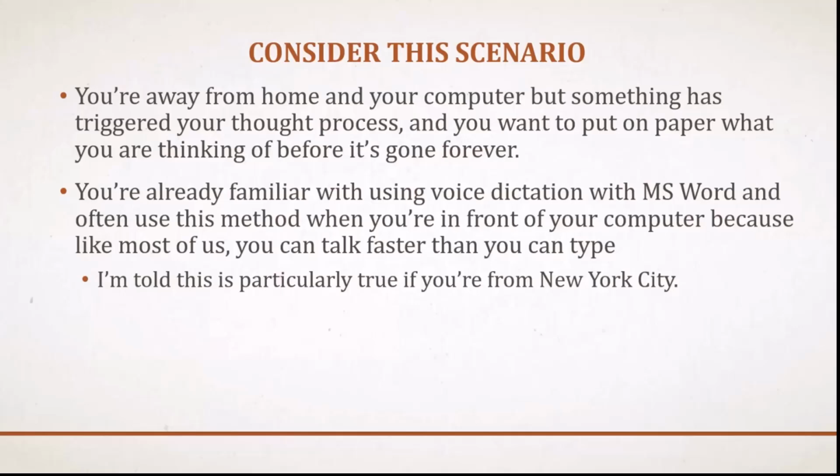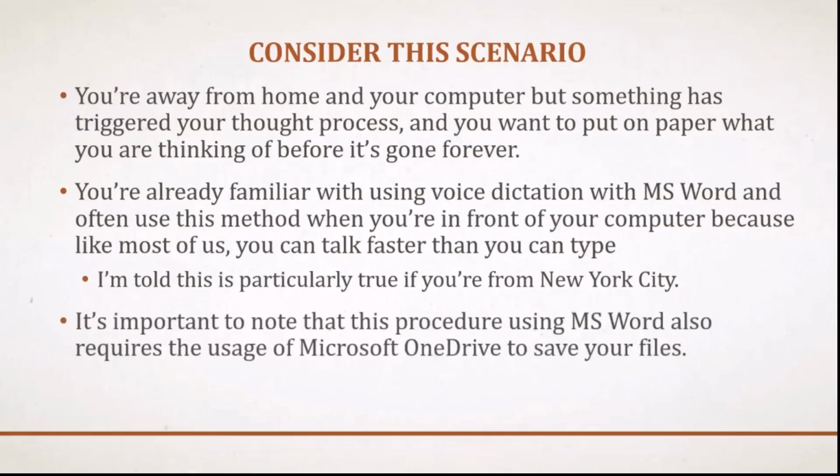I'm told this is particularly true if you're from New York City. It's important to note that this procedure using Microsoft Word also requires the usage of Microsoft OneDrive to save your files.